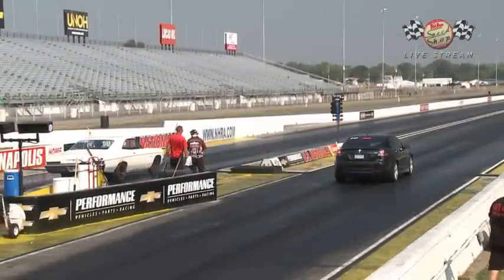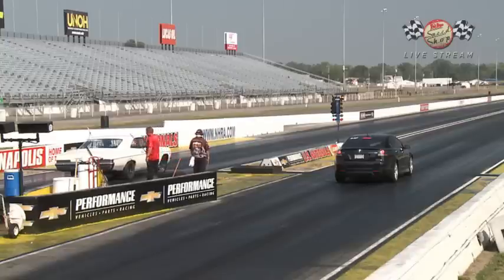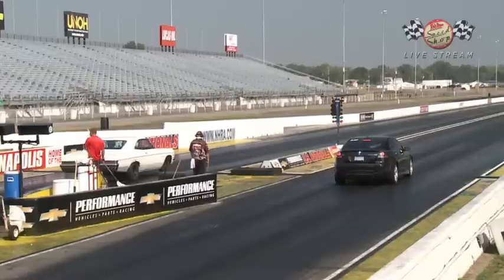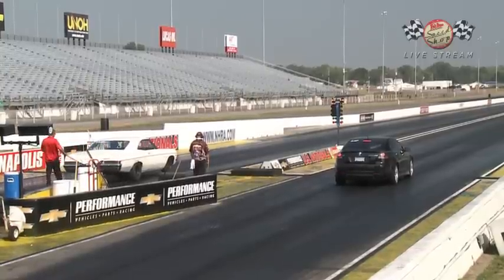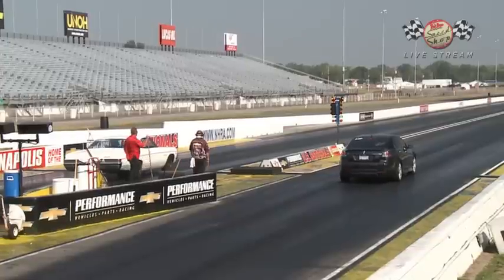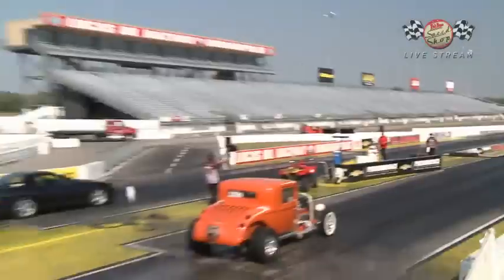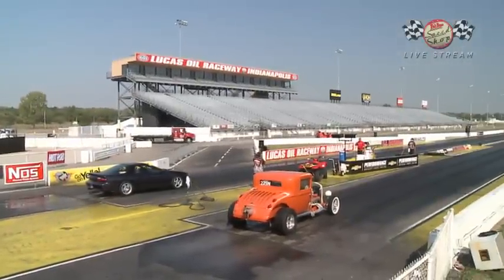The Impala taking on the G8 now, side by side. G8 pre-stage, the Impala rolling in. Oh, great. The dude with the coupe here got the car fixed. This thing is rolling through the water box right now. 392 style Hemi, 8 Stromberg carburetors on top, a stick shift, and yesterday he wiped the drive shaft right out of this thing, but I'm glad he got it fixed and he's back up here today.